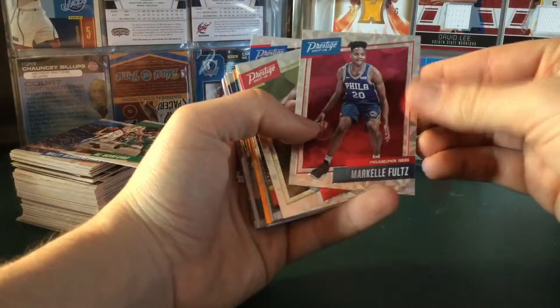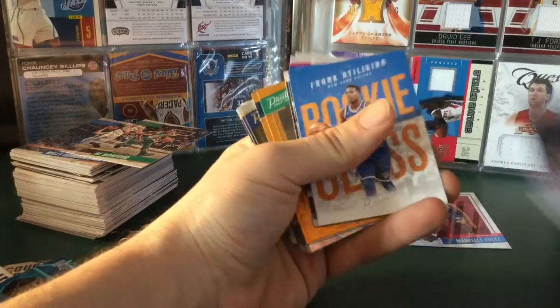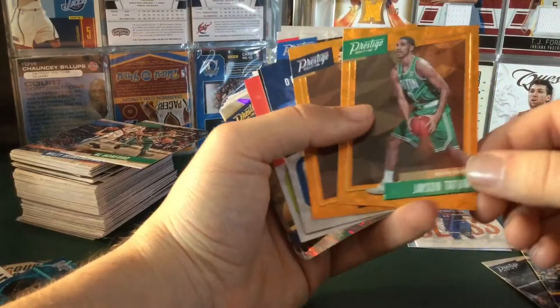So we have our silver-etched Markelle Fultz and Tyler Dorsey. Then we have the regular Tyler Dorsey card. Base card. Bam. Sam Ogilvy, Terrence Ferguson, rookie class of Frank Ntilikina, Dillon Brooks, T.J. Leaf, Thomas Bryant. Nice hanger pack exclusive.